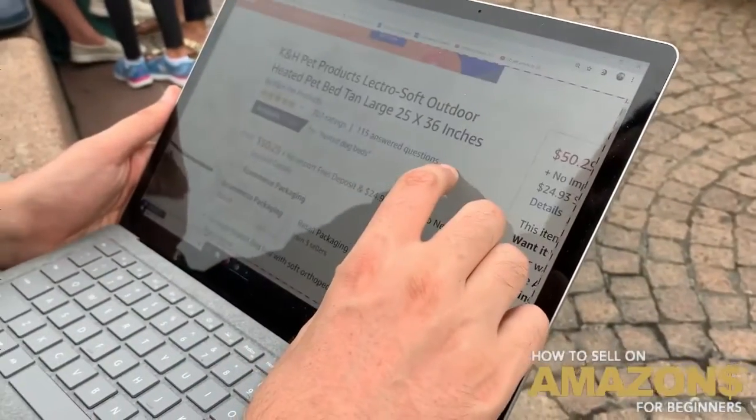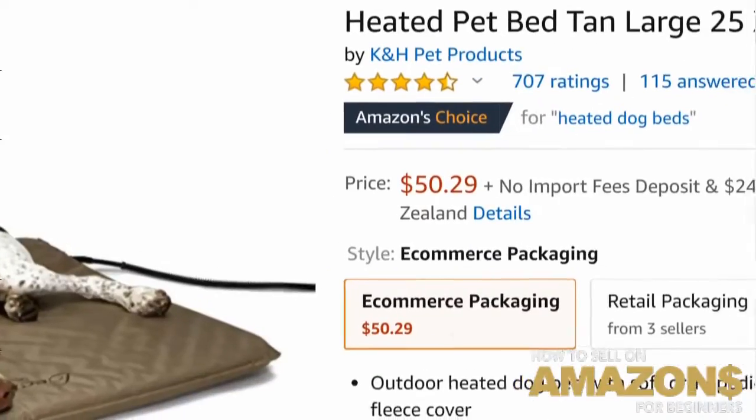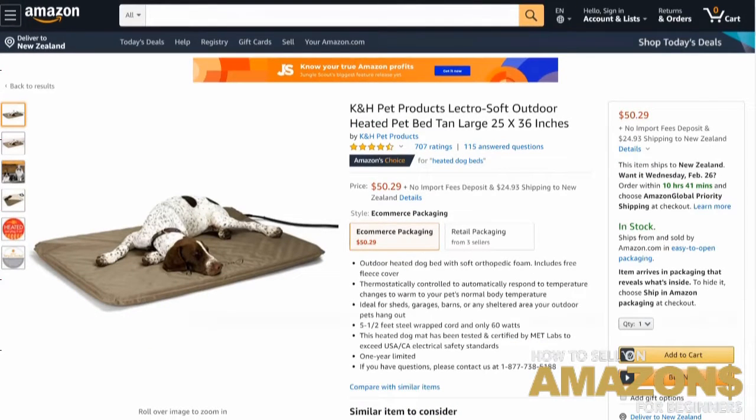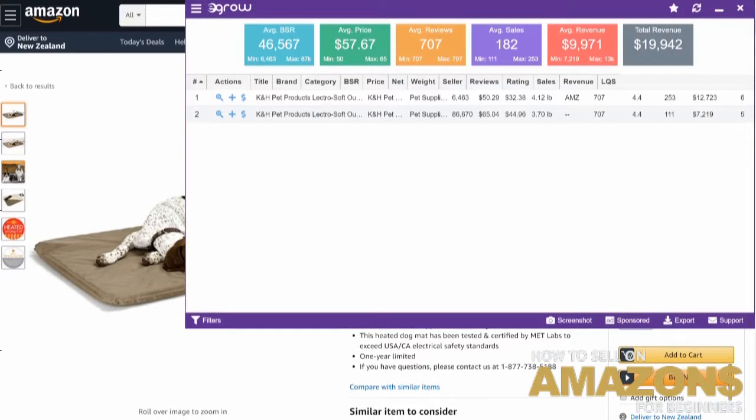And these are the sort of products that you want to jump on, right? But again, have a look at this, right? It retails for $50. You actually do make a little bit of money. For some reason, I think I'm in New Zealand at the moment, right? And it's a reasonably simple product, right? Let me just show you the numbers on this, right?